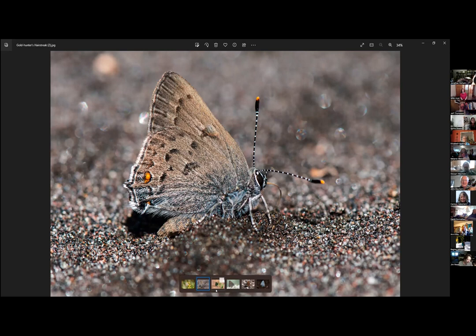It's kind of a dull, drab butterfly, really, but it's so amazing that it's even here. So, John, that is cool. Do you know what kind of oaks they feed on in California?